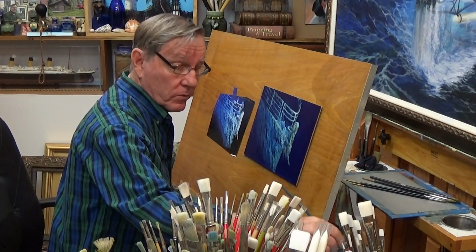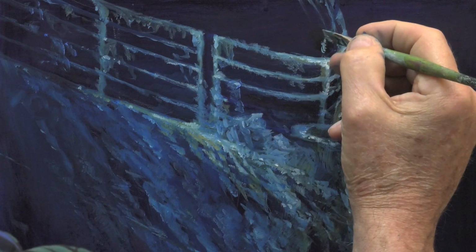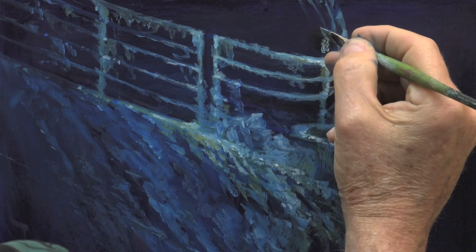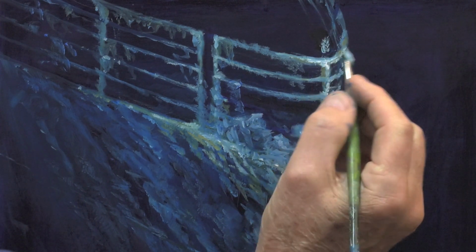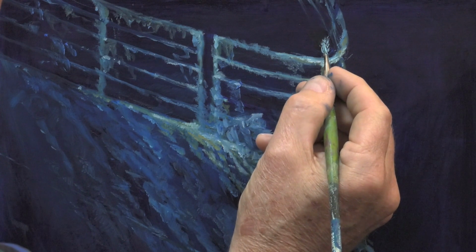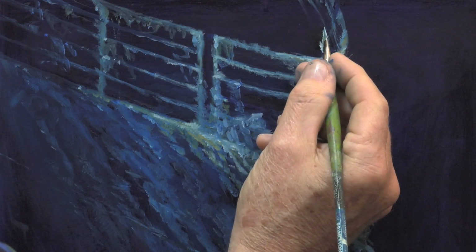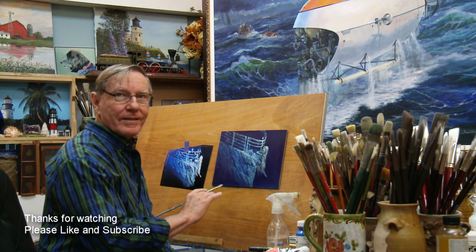Well, to finish this painting, I'll take some pure white and I'll put in this little living creature here, this little sponge right at the bow of the ship. It's just amazing that little creature chose to live right there on the very bow. Quite beautiful. Well, I don't see anything else I need to do to this painting, so I think I'll just complete it now by signing it.